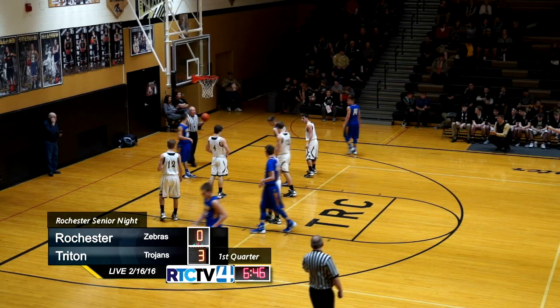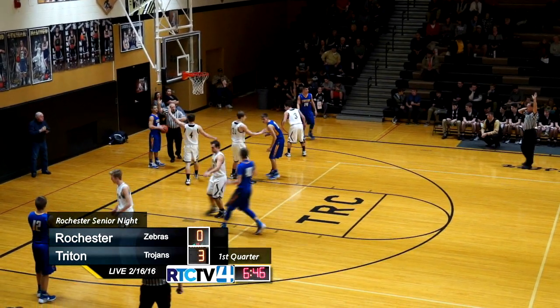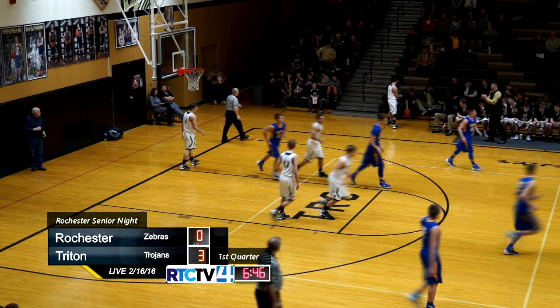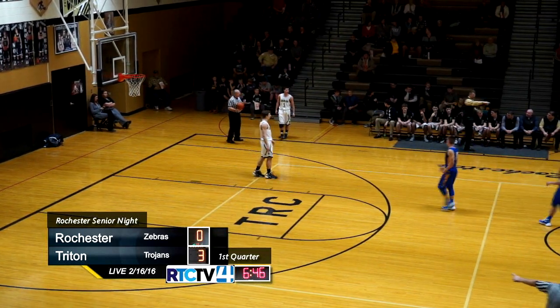Something the Zebras cannot afford is to get Gavin Bennett in foul trouble. He battled foul trouble last game. That's his first. So that foul against Gavin Bennett, and then the inbounds pass is thrown out of bounds, so it'll go back to Rochester with Triton up 3-0.